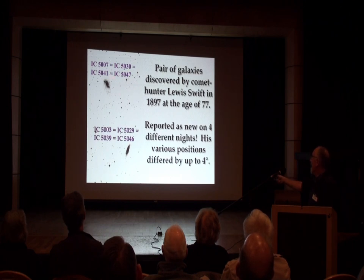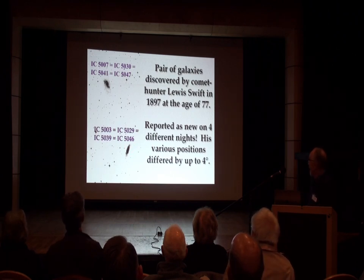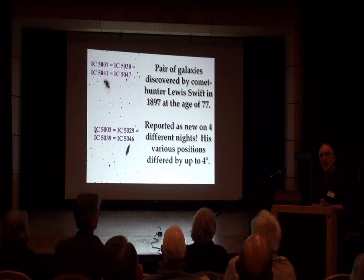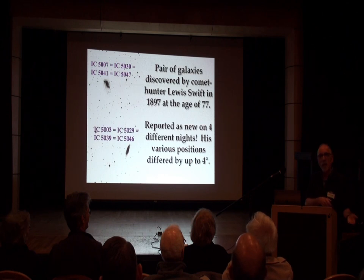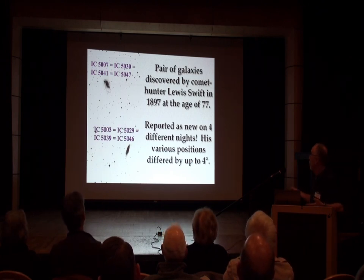So there's two galaxies here. This is much more detail than you would have seen in the eyepiece. These, of course, are deep photographs. But he discovered these two galaxies at the age of 77 four times on four different nights during the summer. Each time he measured the position, he came up with such a disparate position from the previous time and couldn't remember that he had seen them the previous time, that every couple of weeks he rediscovered the object and recorded it as new and published it even as new four times.